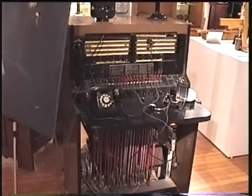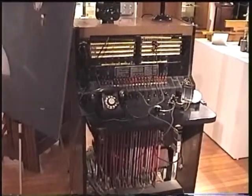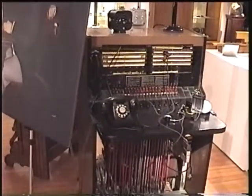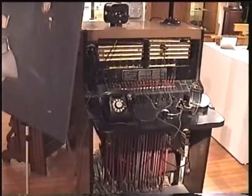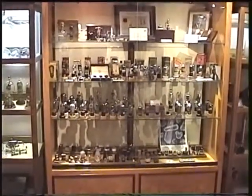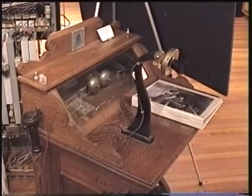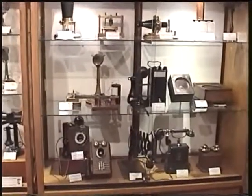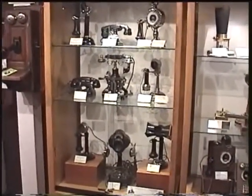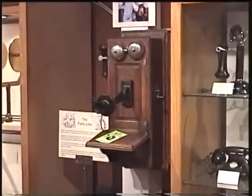Mary Jane worked a switchboard like that in 1938 and 39 when she was in high school. She was a telephone operator. She worked 4 hours after school. That must have been fun, sticking those wires in there. There's a stock market ticker. Wow. If you had that in your house, you could just sit down. Transition of telephones. Magneto switchboard.